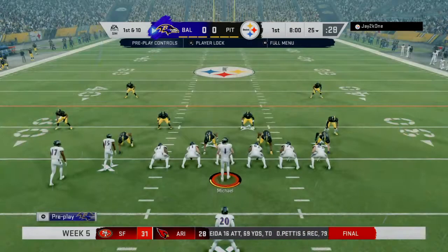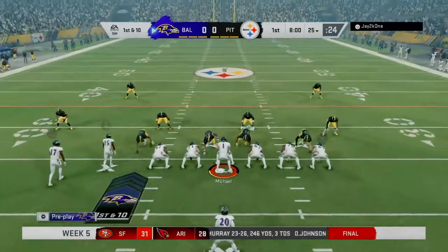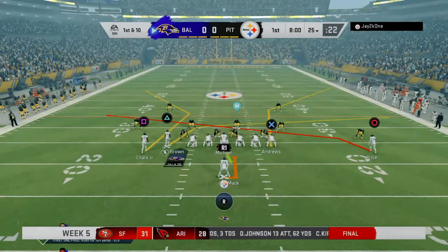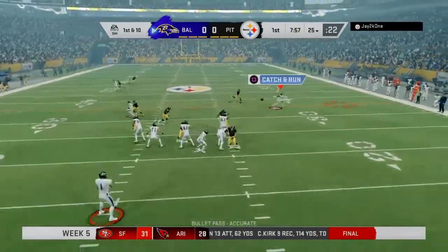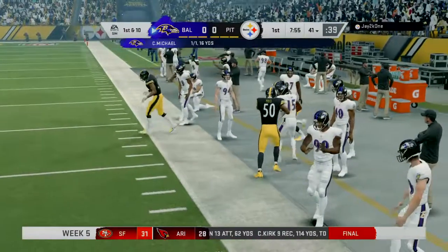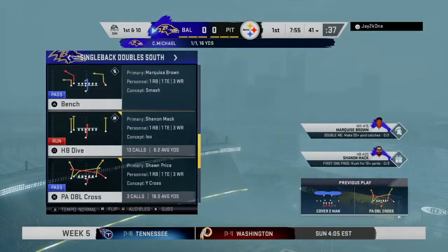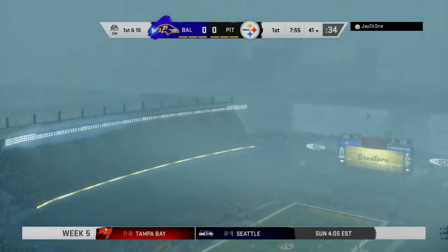Off the play fake, Michael. Catch is made by Marquise Brown, and past the 40 before he's out of bounds. 16 yards on the game's first play and a quick first down.